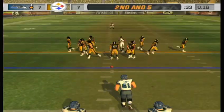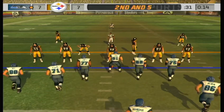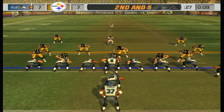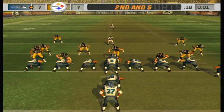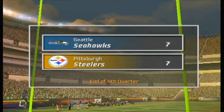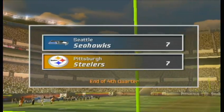It's second down and 5. Ball on the 26-yard line. Set. A battle of two great defensive units. This low-scoring battle now heads to overtime.